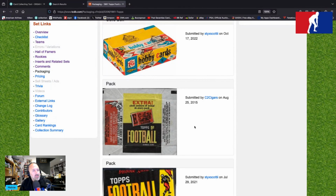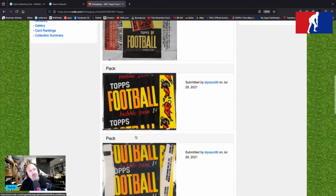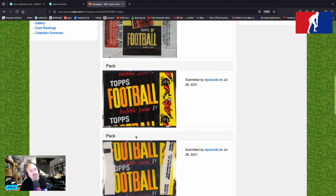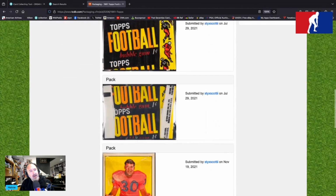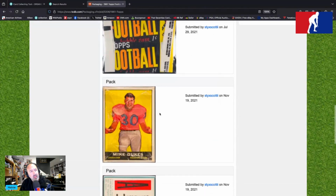So Topps, extra cloth emblem and initial in every pack. Topps 5-cent football. It says own the cards with today's greatest stars. Topps football picture cards, bubblegum, all the top pro gridiron grades. So these wrappers are pretty cool. I'm a big fan of the black, the red, the orange, and the yellow together. So wonderful job by the graphic artists. The cello packs are there.